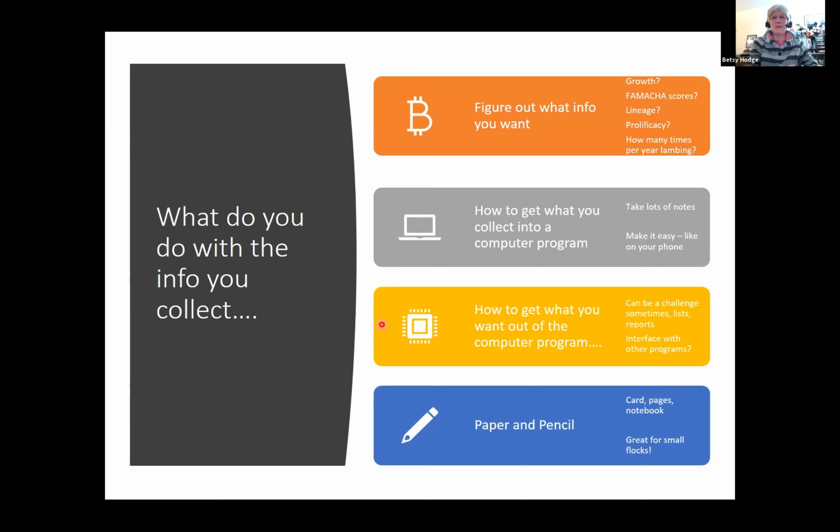And then how to get what you want out of the computer program. That can be a challenge sometimes too, even when the information is in there. Do you need lists? Are you looking for reports of a certain kind? It's hard to know what you want until you start playing with it, I must admit. And does it interface with other programs? I'm going to mention NSIP later, the National Sheep Improvement Program. If you can take the information from your computer and just export it into these other programs, that'll save you a lot of work as well.